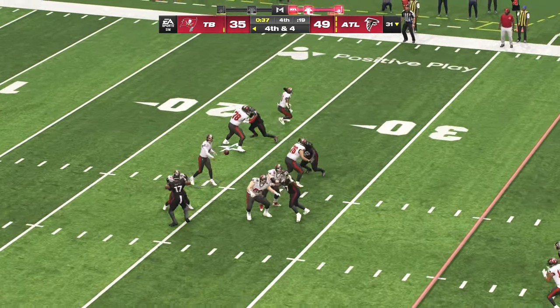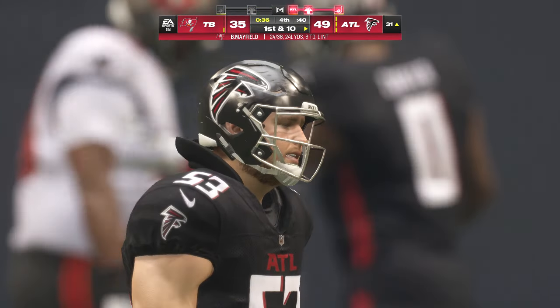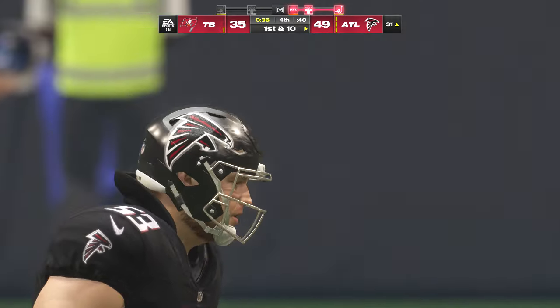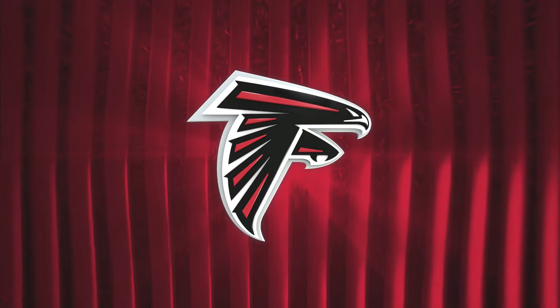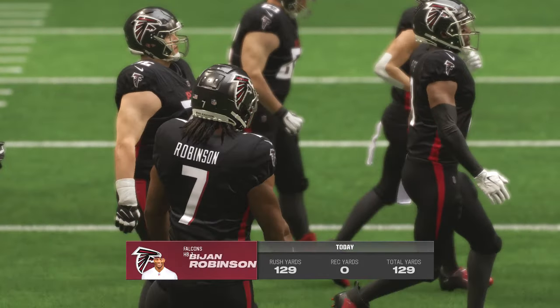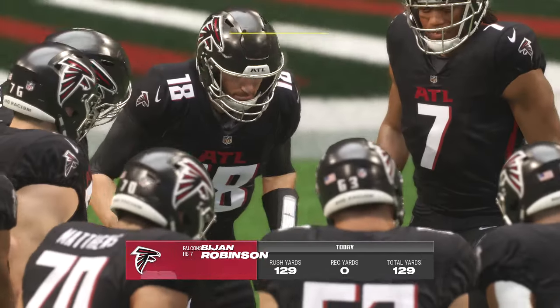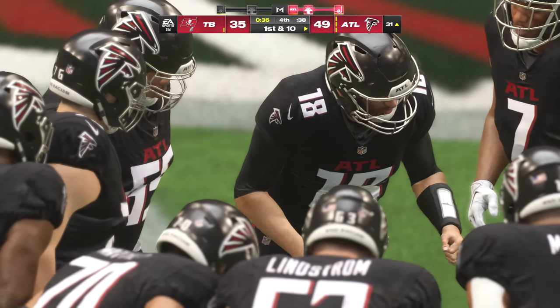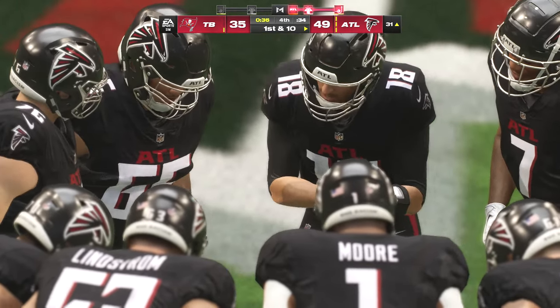Mayfield. And it's incomplete. They cannot convert, and they turn it over. They had to go for it with such little time remaining, and it'll be a turnover on downs. So with that, we can just about close the book on this one, Charles. Yeah, what's the old expression about slim and none? Well, Slim just left town on that. They're down to none? Yes, exactly right.